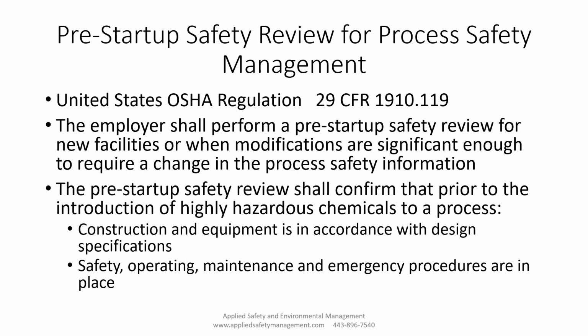So the pre-startup safety review shall confirm that prior to the introduction of highly hazardous chemicals to a process, construction and equipment are in accordance with design specs. This is when you're going to look at the different standards out there: pumps, motors, piping, anything that you can think of. You're looking to make sure that you've built it to the design specifications.